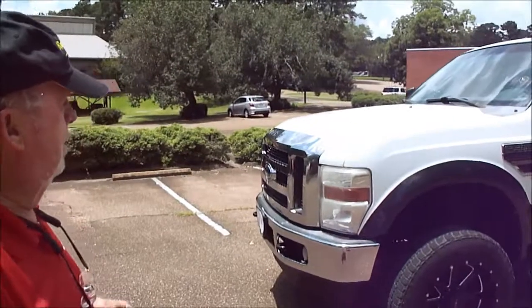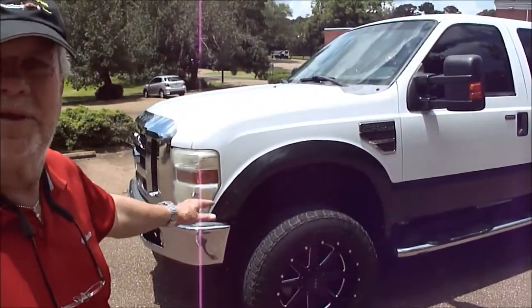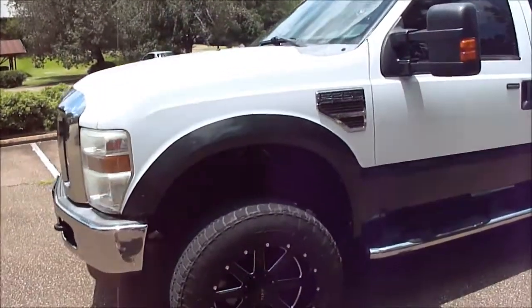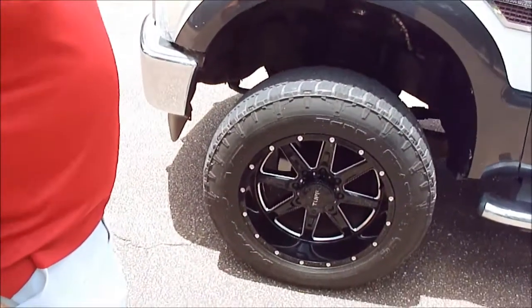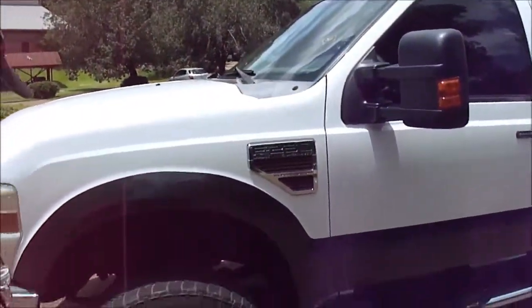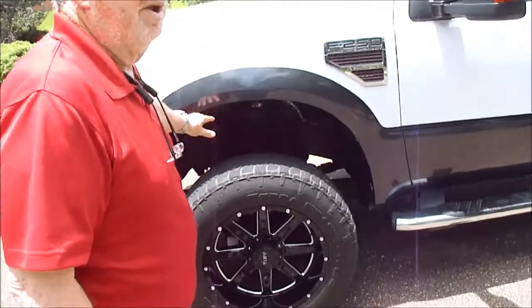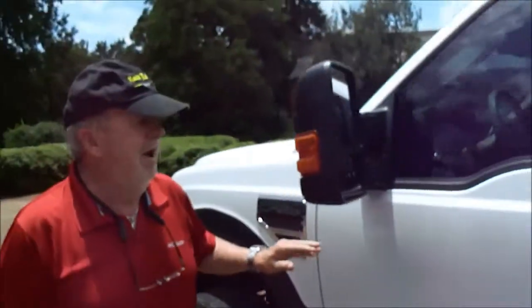You can see it here. It's got, I guess this is a small leveling kit. I think a Ready Lift, a little leveling kit on it. Got 20-inch custom wheels, Nitto tires, got a brand new windshield. Stands up really good. You can see under here, there's no rust issues. It's a local Southern truck, a local trade-in, F250 Lariat.